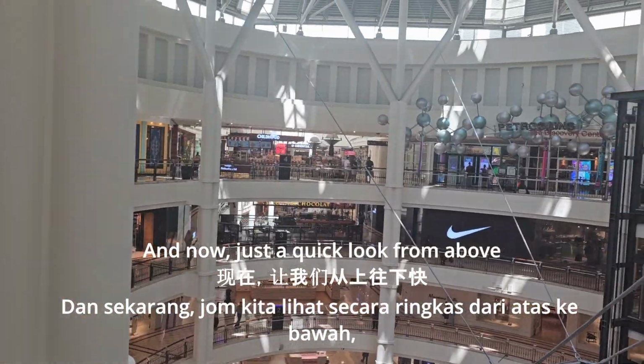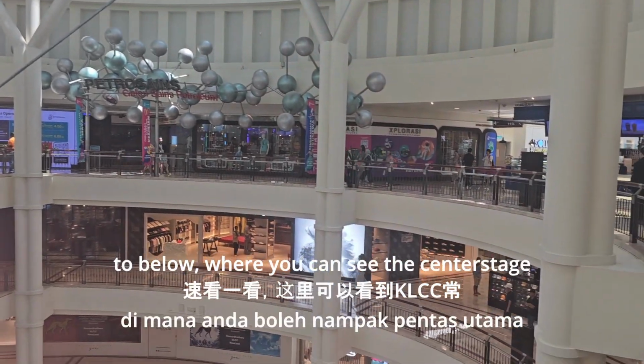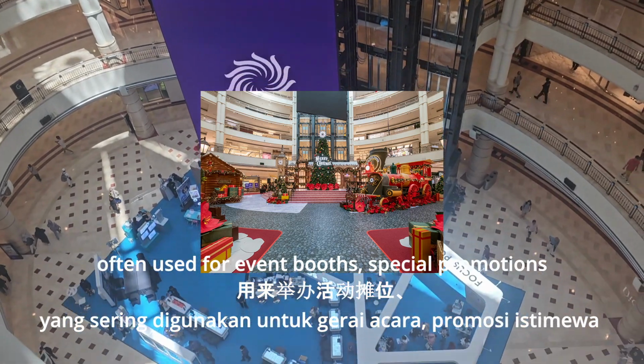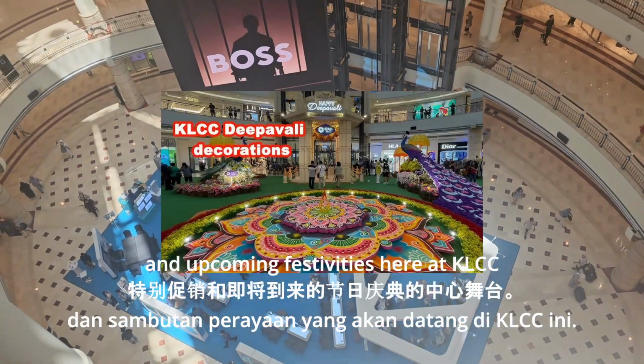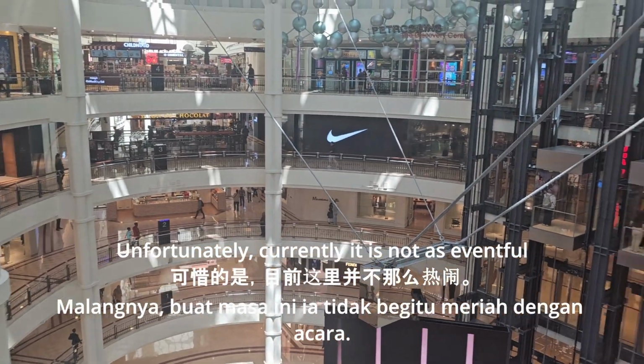And now, just a quick look from above and below, where you can see the center stage, often used for event booths, special promotions and upcoming festivities here at KLCC. Unfortunately, currently, it is not as eventful.